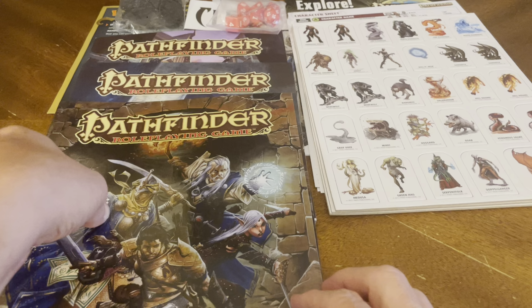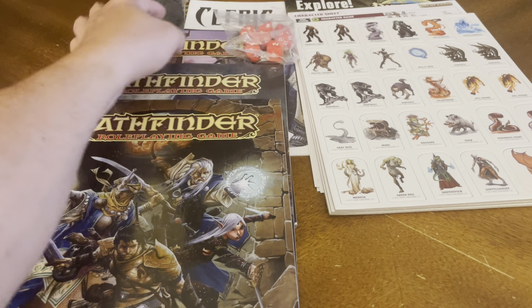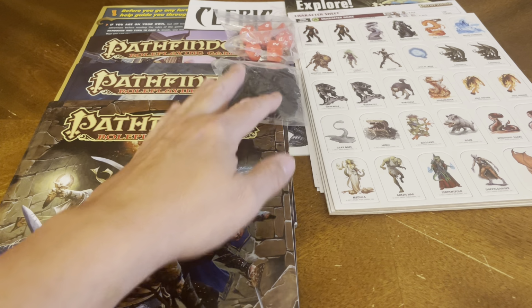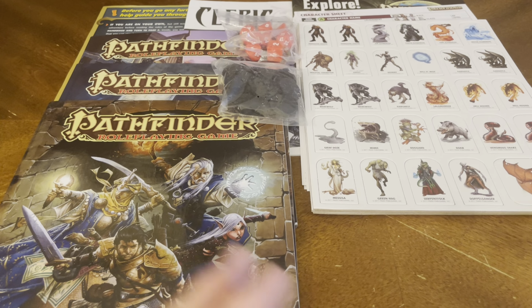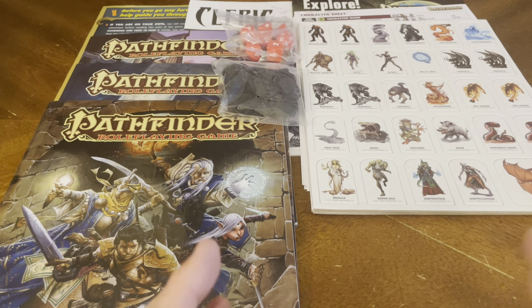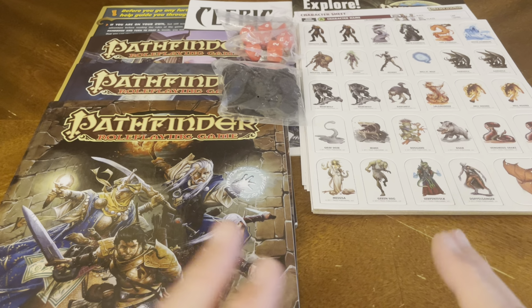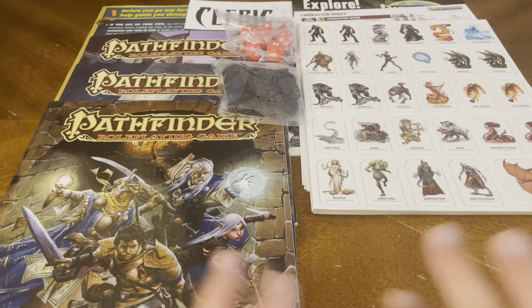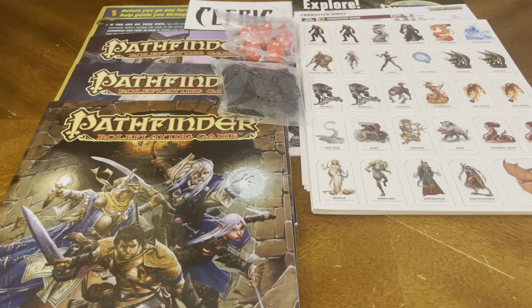Now, once you create characters for Pathfinder, I've never done it personally, but you can also bring these characters into Starfinder as well. But if you like fantasy, again, this is a fantasy role-playing game, not a science fiction game. But if you want to bring your Starfinder characters into Pathfinder, you can do that as well. I like to keep science fiction with science fiction and fantasy with fantasy, but some people like to change it up, so that's okay as well.